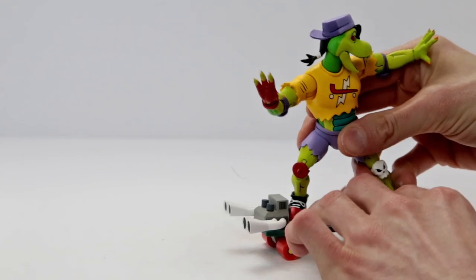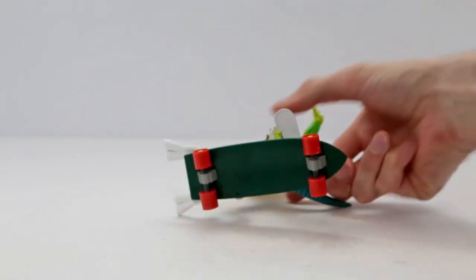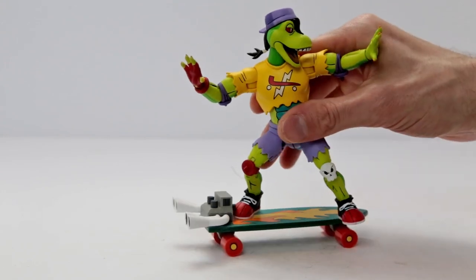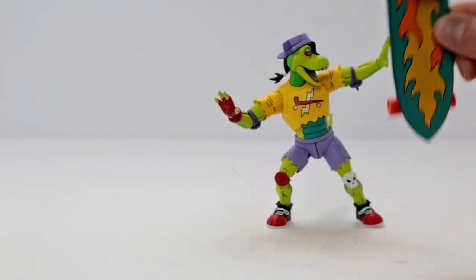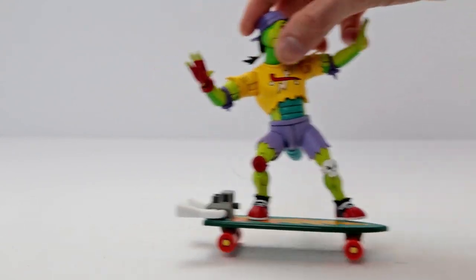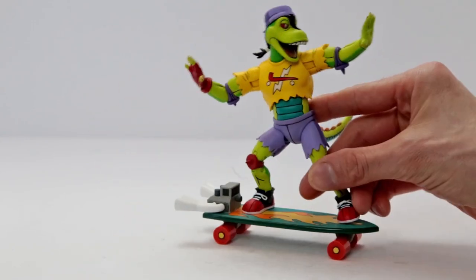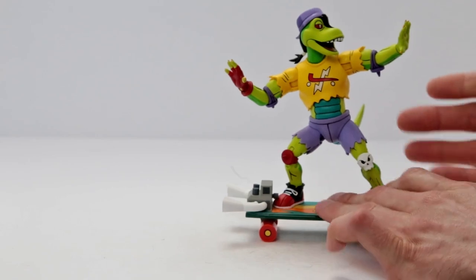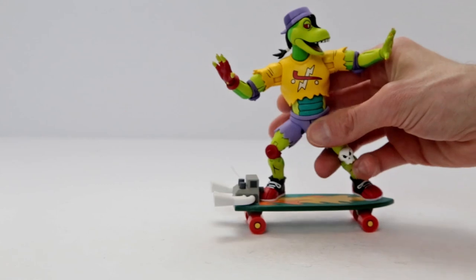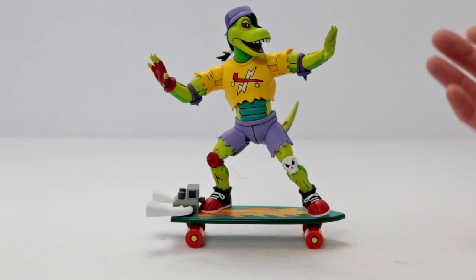And here he is, guys, our Mondo Gecko. And boy, oh boy, is he absolutely amazing to start things off with. I'm so happy and having a blast of a time with this guy. This is an awesome looking skateboard, and I just love riding around with him on there. I've been going up and down the walls, down the hallway with this guy already. It's so fun, and his articulation is just so good. Everything about him looks great. The paint job looks awesome, very detailed. His accessories are cool as well. I don't think I have a problem with him. He's pretty perfect right out of the box.